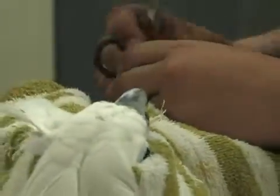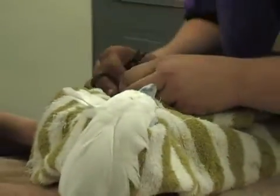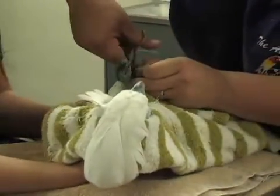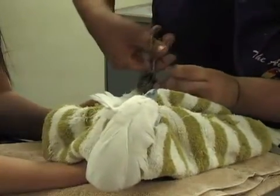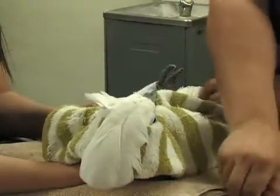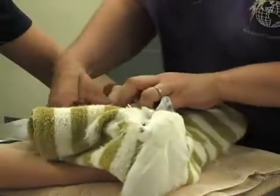We suggest clipping your birds every 2.5 to 3 months unless they're going through a molt. When they do go through a molt, that means the feathers on the wings will be growing out very rapidly within 2 weeks. So when we do your clippings, we will look at the wings. If your bird's nails and wings are growing out very quickly, we suggest that you come back in 2.5 weeks to get them redone.